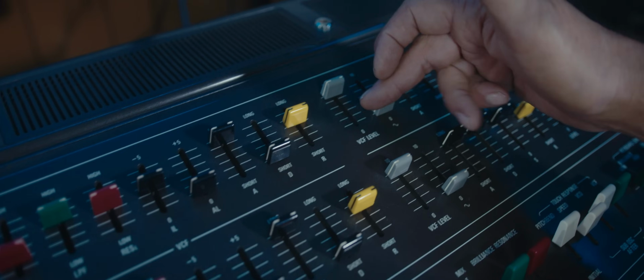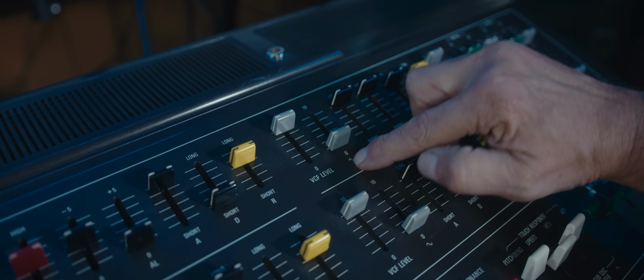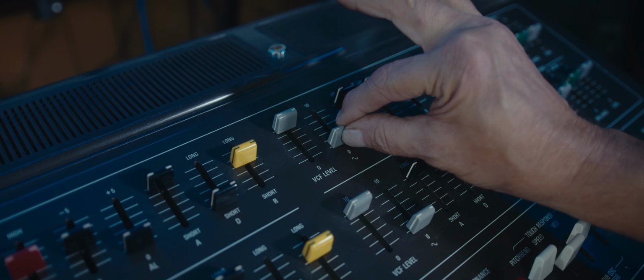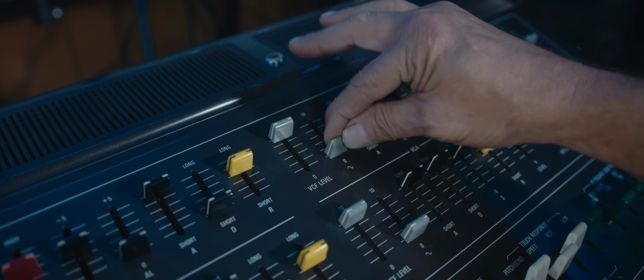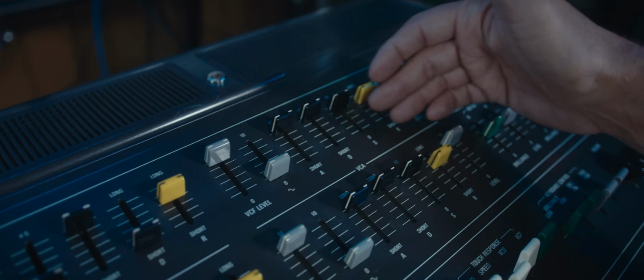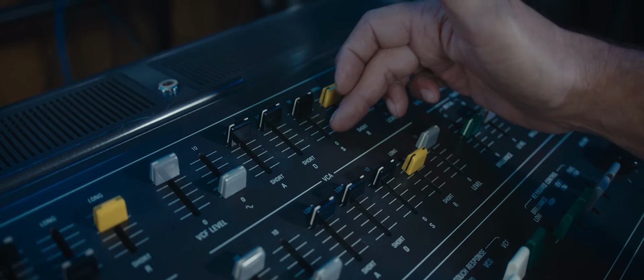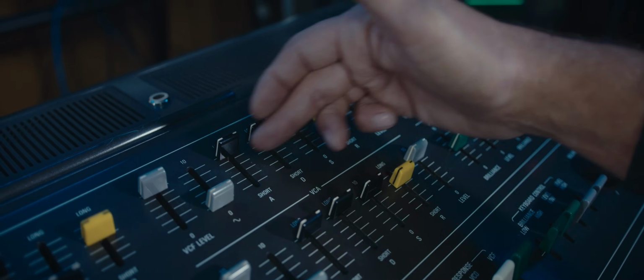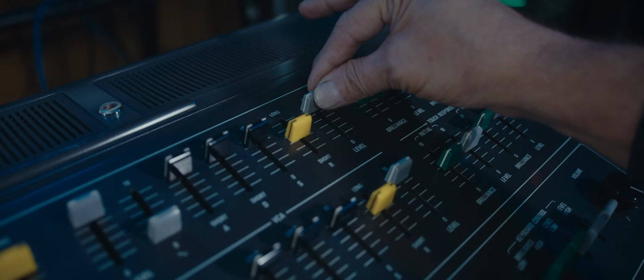Moving along, you have your voltage controlled filter's audio level. This here is the sine wave. You can literally add this in if you need to fatten up the bottom end with a pure sine wave. Then again, your voltage controlled amplifier section, you have attack, decay, sustain, and release, and the traditional sliders for that, as well as the level.